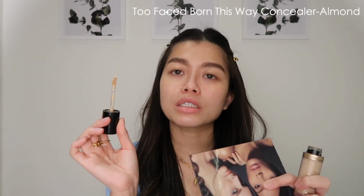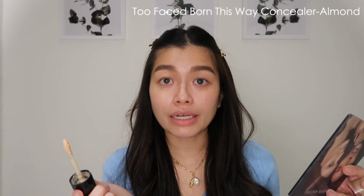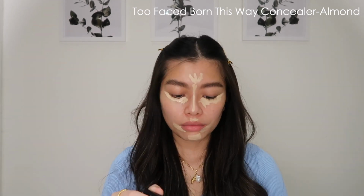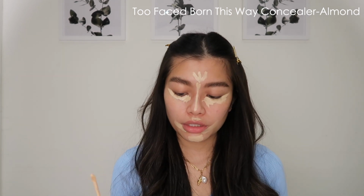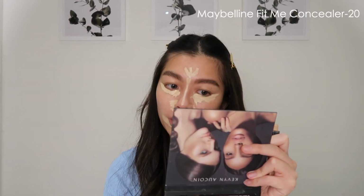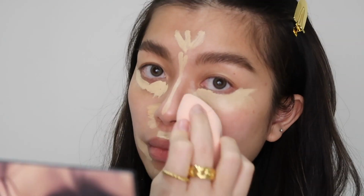As you guys can see, I already did my brows. So let's get started. This is the lighter shade I'm going to use on my highlighting area. This is the Maybelline Concealer in 20. I literally just popped that around my nose or in a red area. But I do also want to test if it has good coverage. So yeah, let's blend that out.